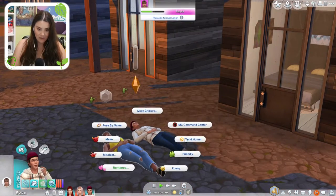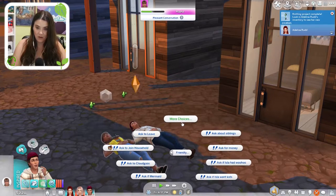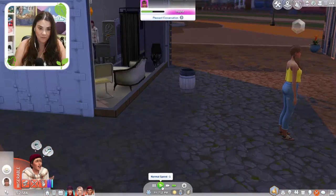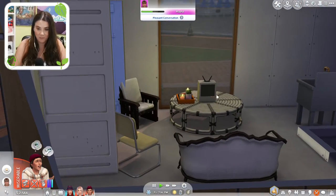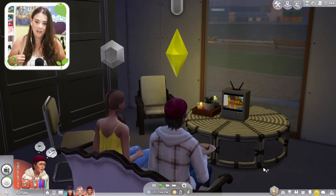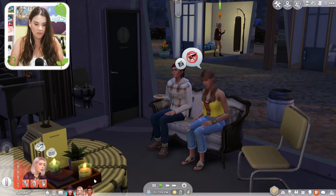So Zayden is having a really nice conversation with her. I guess they can't talk when they're cloud gazing, so I'll have them get up. He's so hungry though. Ooh, they could watch a movie together. Let's have them watch a romantic movie together. Looks like Sex and the City kind of. Yeah, they're checking out guys. I don't think they like it.